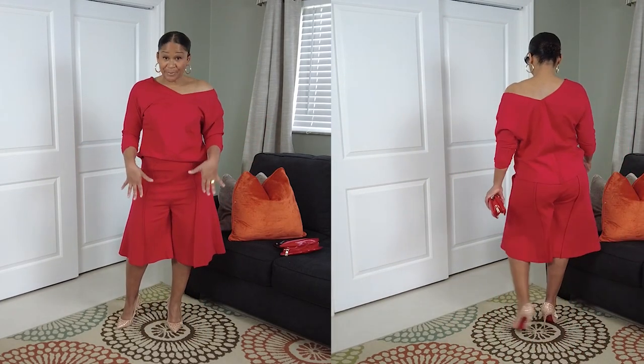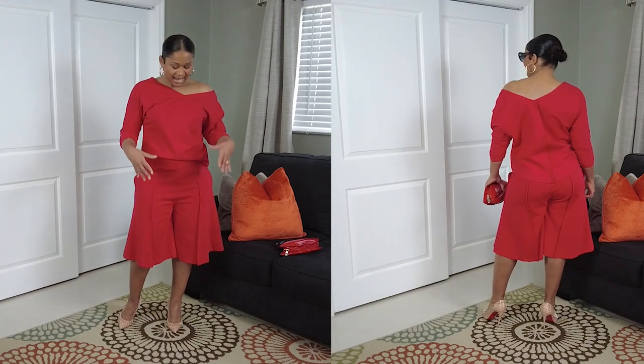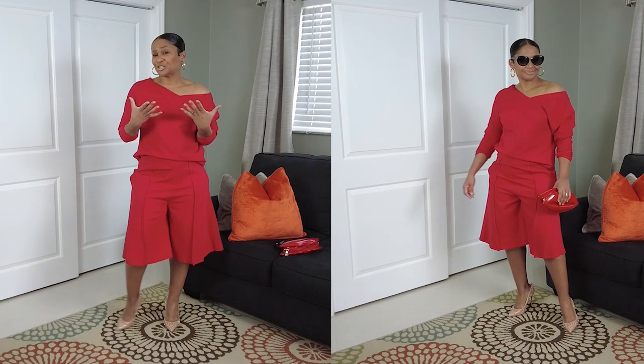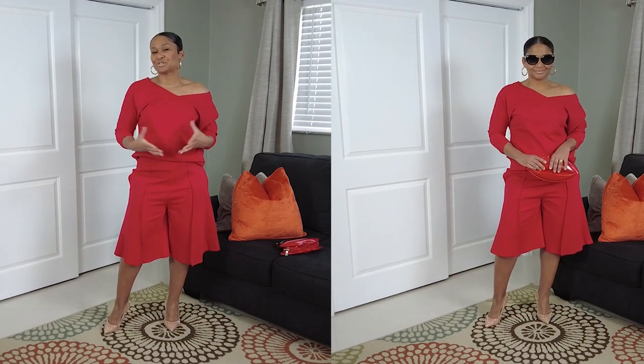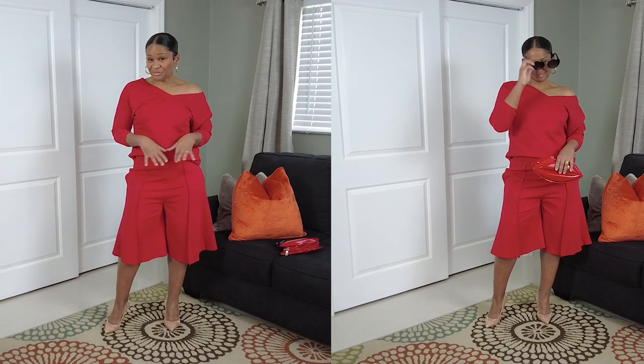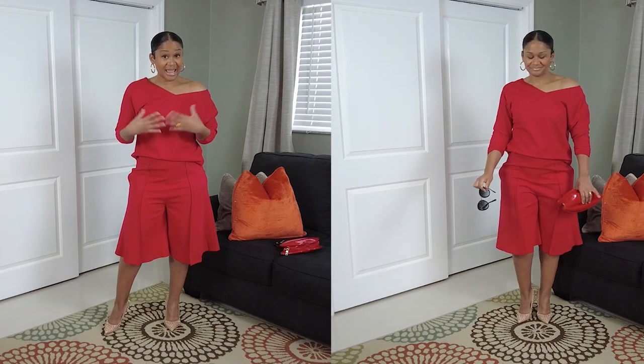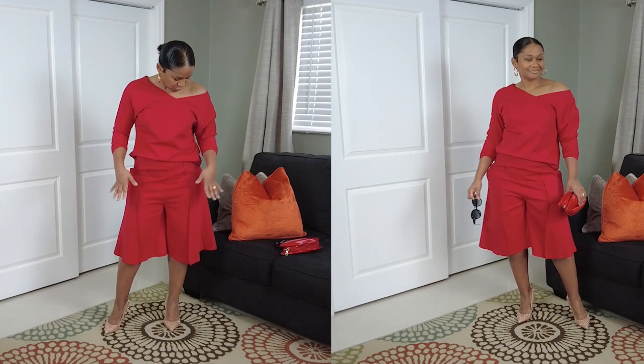But she has also pants and she has a long skirt and something, I wish I would have gotten the pants. I do love the shorts, but I'm really not a short person, so you have to know what type of person you are, but I'm definitely gonna wear these. I love the fact that they match perfectly. Sometimes we buy sets and they don't match perfectly, but these do.